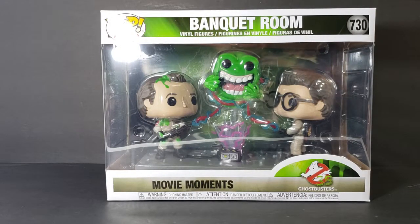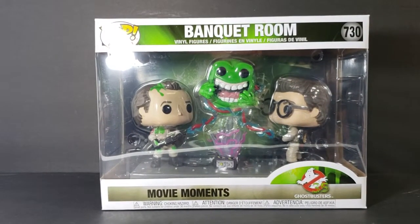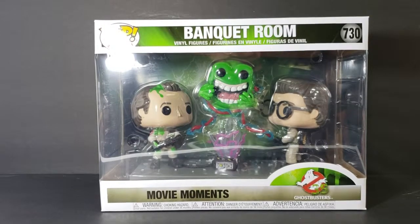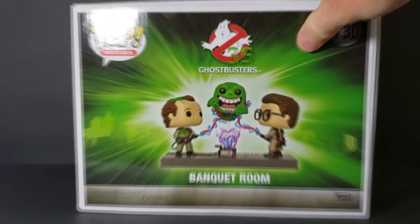I know I reviewed the Gozer Keymaster and Gatekeeper pops a while back, and they were the same height as a regular Funko Pop, just longer, which made them easier to display, especially when you stack them on top of each other. This, however, being a little bit taller than the others, you really have to make some special room for it. So anyway, let's go ahead and take a look at the back of the box.